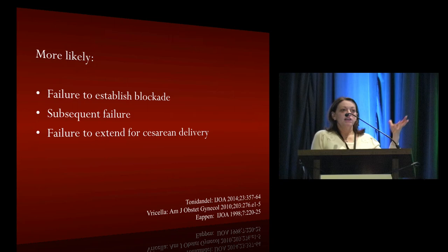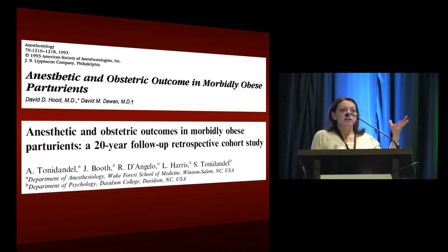Now, these are an interesting couple of papers. The paper on the top was published some 20-odd years ago, and the paper on the bottom was published just a year or two ago by our colleagues at Wake Forest. They followed the methods similarly, and they were able to compare outcomes from one time period to the next.